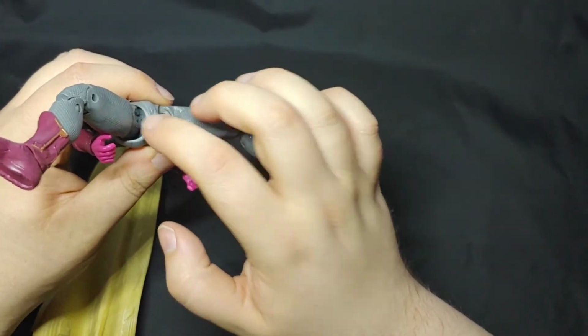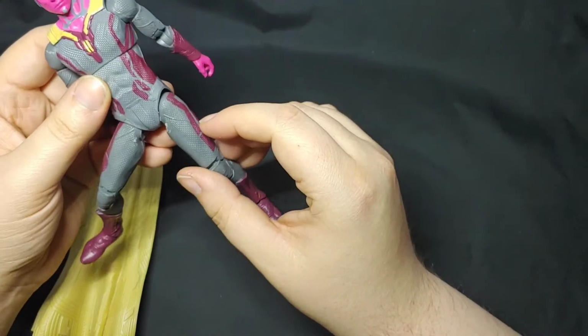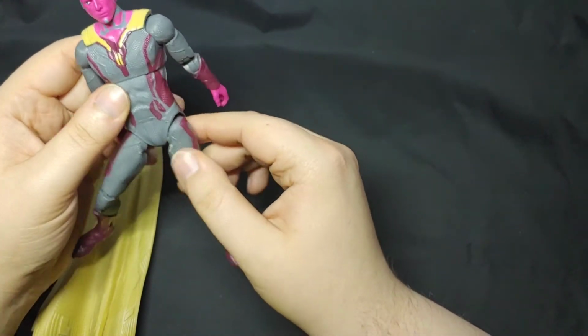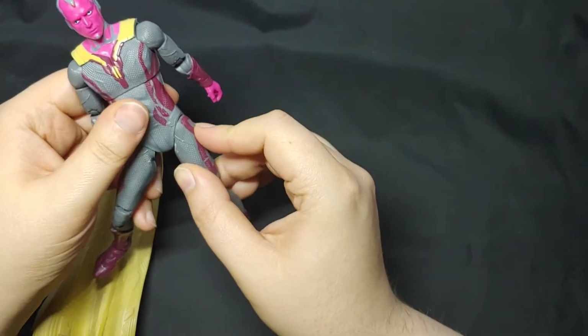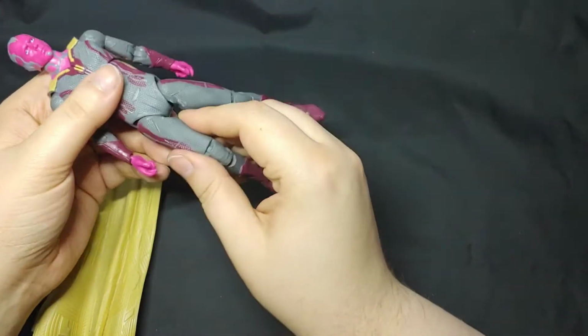You can even tell just by sound. So, be careful. I didn't notice that until now. I wish I had noticed that, because I know I caused it when doing that, so I have to be a little bit more careful.